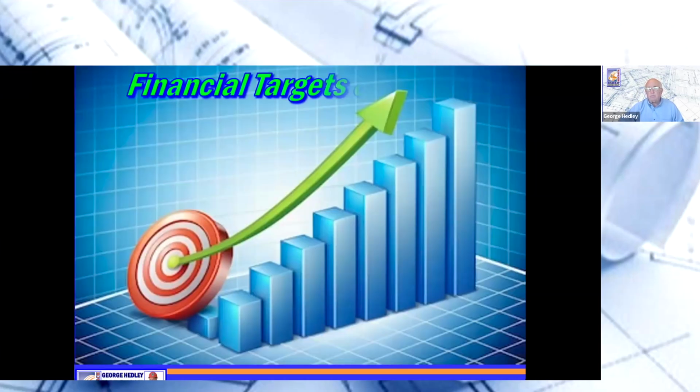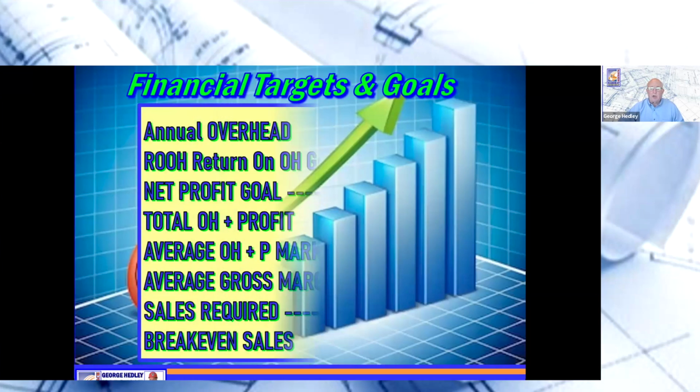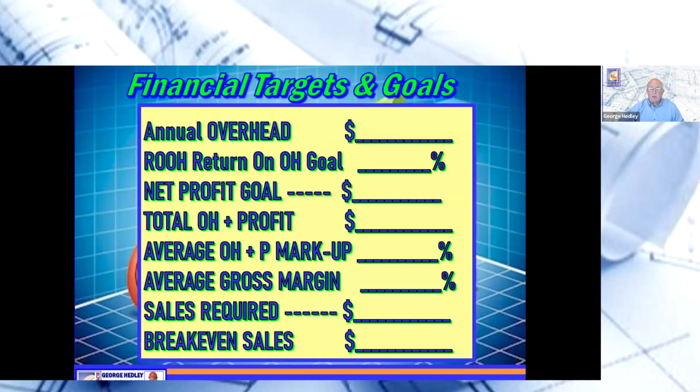So if we walk through a little pro forma, we start with our annual overhead. Your annual overhead, whatever it is, I'm going to use 2 million. That's for about a 10 to $30 million contractor, depending on what you do. So how much money do I want to make? I want to make a 50% return on overhead. So I want to make $1 million net profit.